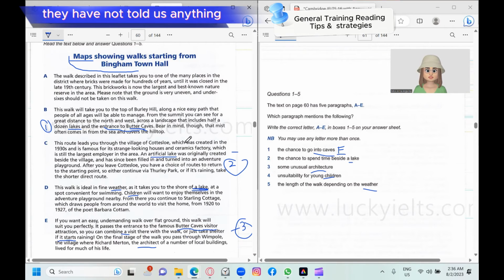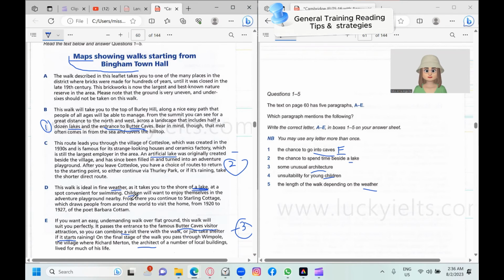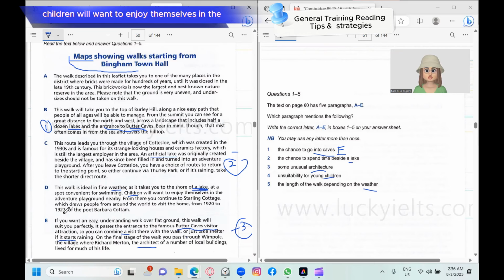They have not told us anything. I think it's D because it takes you to the shore of a lake, the sport content of swimming. Children will want to enjoy themselves in the adventure playground nearby. So nearby is also beside the lake. The chance to spend time beside a lake. So I think D is the correct answer. Bilal, what do you say?